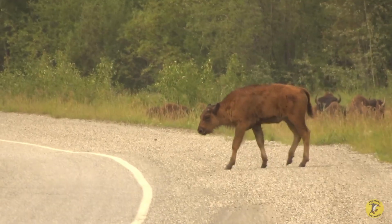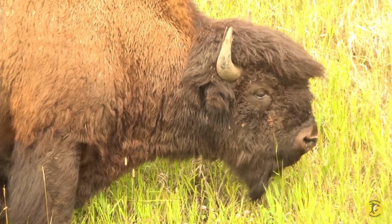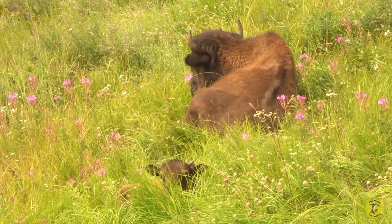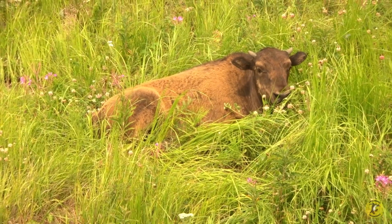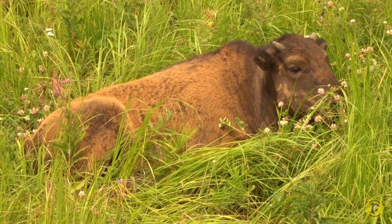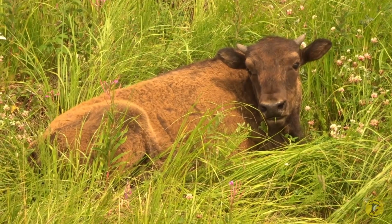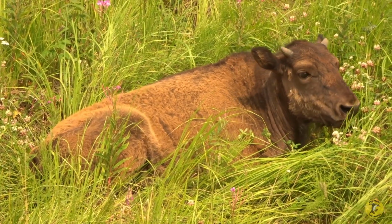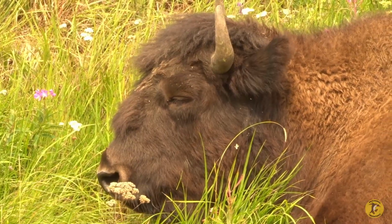Look at that little baby bison. Look at that little baby bison in the grass there with mama. Look how cute. Oh, so cute. Hey little baby. How you doing, baby? Mama's just chilling.